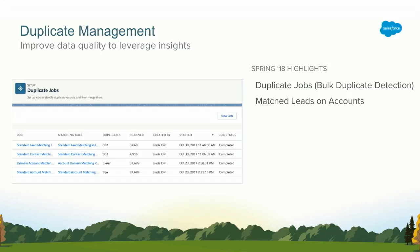This is available for our Ultimate and Performance editions so that admins, your data stewards, can run this across your accounts, personal accounts, contacts, leads in one fell swoop, manage the merge flow, and also just take care of all that from setup instead of having to deal with that at the individual record level.